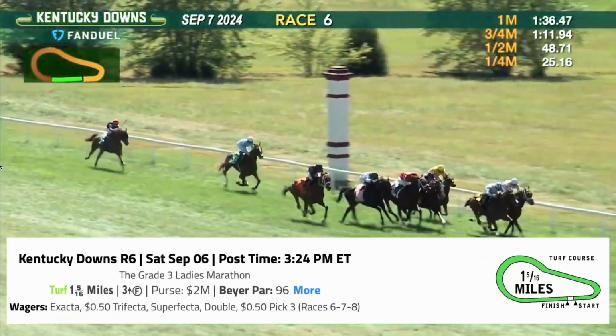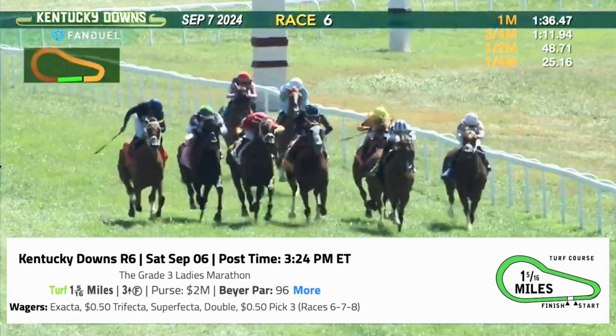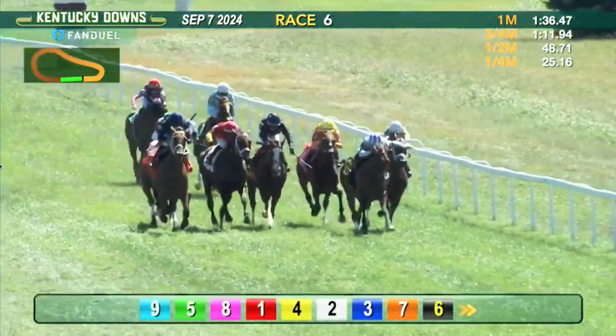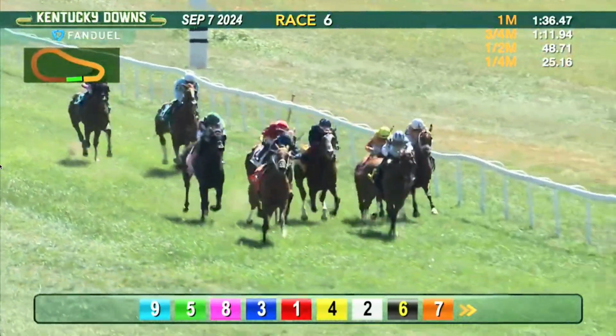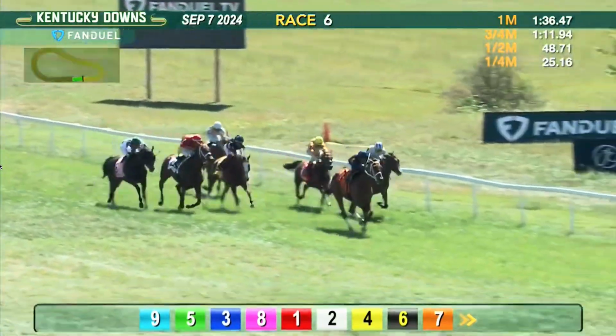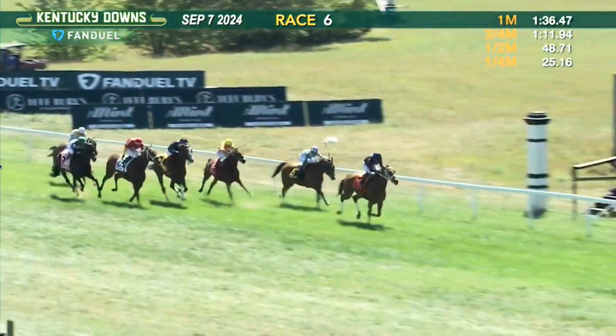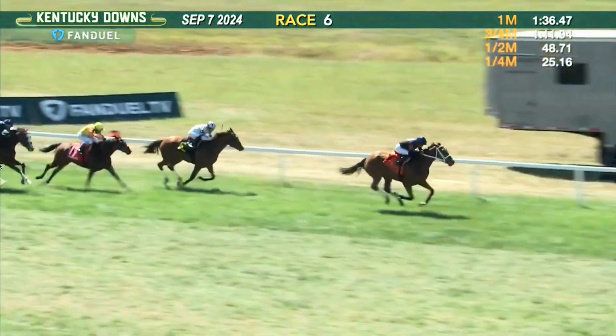It's the Grade 3 Ladies Marathon, a race that has quickly become one of the signature long-distance turf events for fillies and mares in America. At 1 mile and 5/16, it's not just about speed, it's about staying power. Kentucky Downs has one of the longest stretches in the country, and that makes this a true test of stamina. You don't win this race with a quick burst. You win it by outlasting a field of top-class turf mares who've all been pointed here.